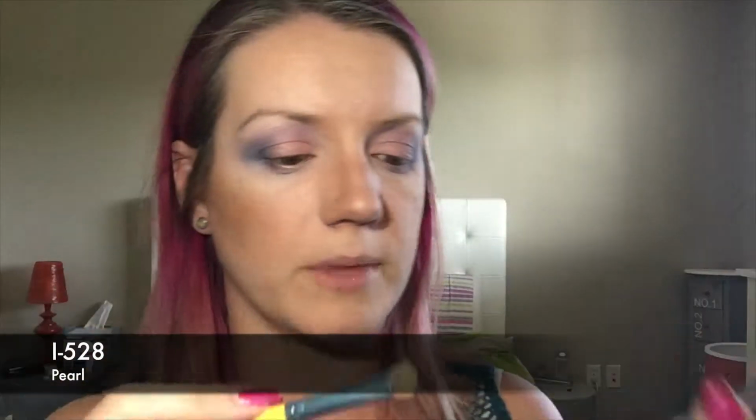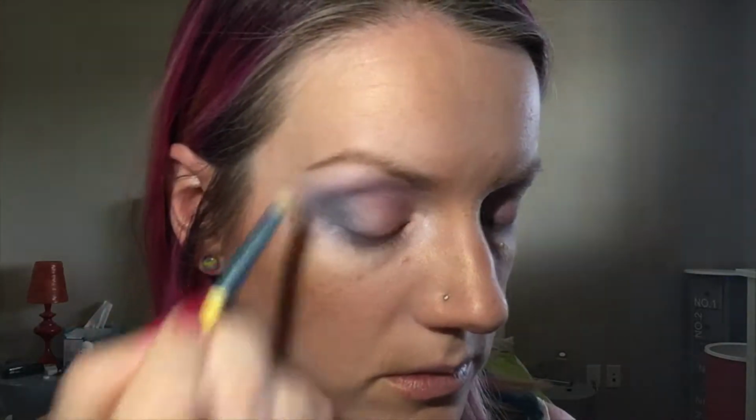I kind of like it. It's kind of like cotton candy-esque. And I have a smaller flat shader. I'm just going to pick this initial shade up that I put all over the lid, and I'm just going to pop that in the inner corner. I will be putting some highlight over this, but this will just amp up the highlight. And also right under the arch of my brow. Again, I'm probably going to use some highlighter there.